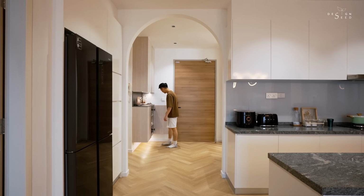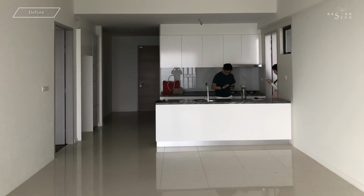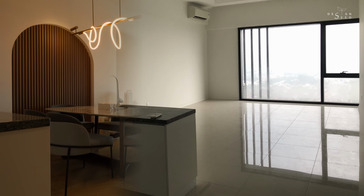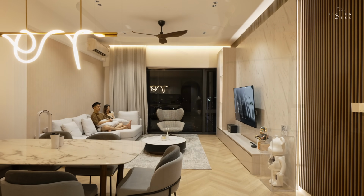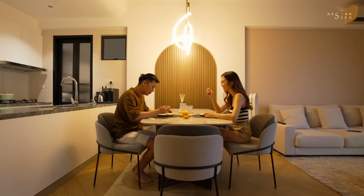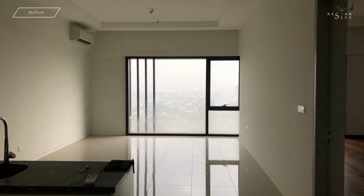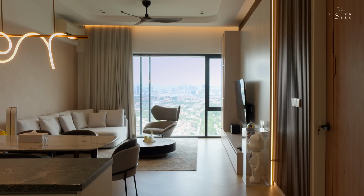Originally, and as per most newly built developer condominiums, it was a space with off-white tiles and a mediocre kitchen chucked in thoughtlessly. The switch to herringbone timber flooring added character and warmth to the space, making it feel cozy and inviting. What was once an ordinary and uninspiring area has been transformed into a sanctuary of style and comfort.